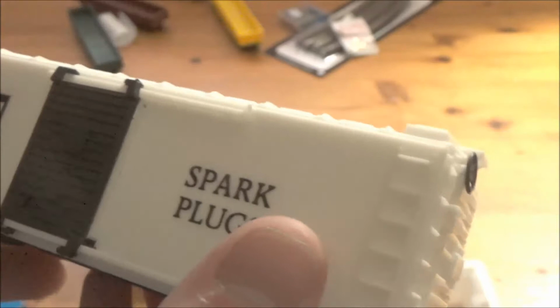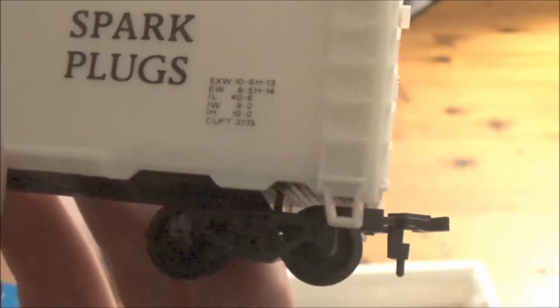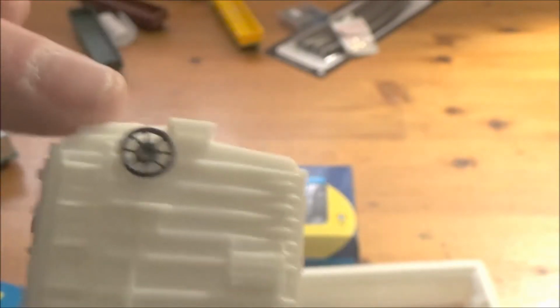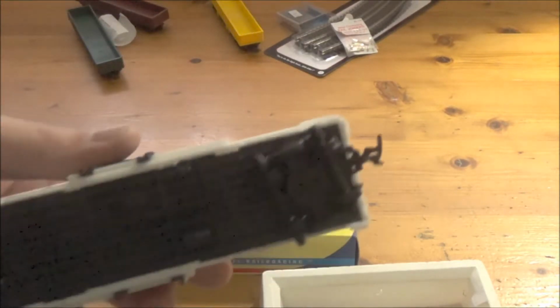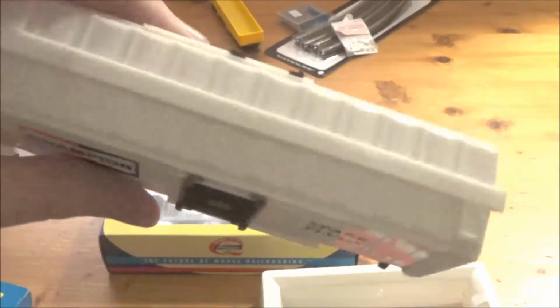What does it say there? Got quite a lot of detail on it. Got the nice manual handbrake. It's got the lovely stairs, which do look a bit different to what I thought. And it's got a different coupler too.